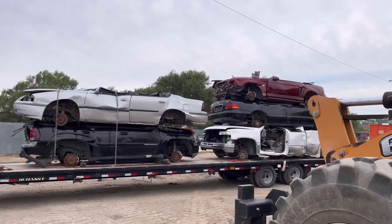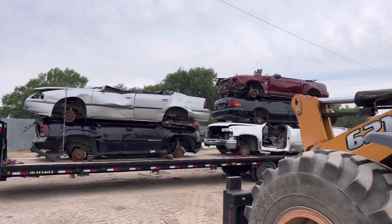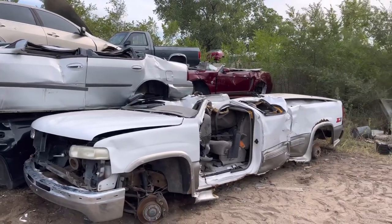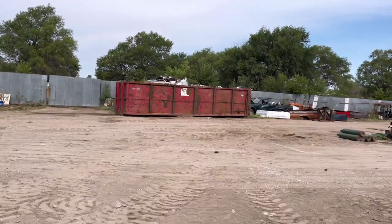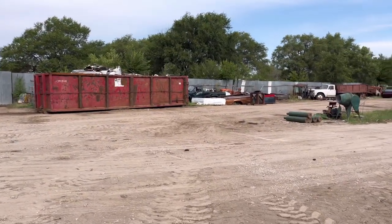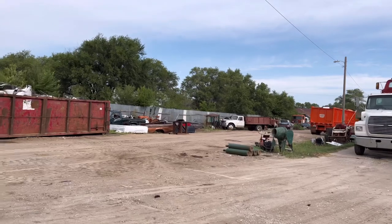Just got this load in. Gonna unload it real quick. These cars are all ready to crush. I just gotta take them in there and crush them here in a little bit. Nobody showed up to pick up either one of my dumpsters today, which is kind of frustrating, but it is what it is.